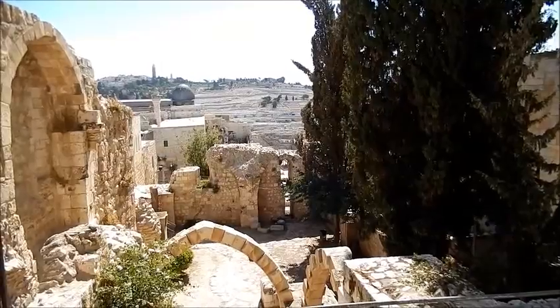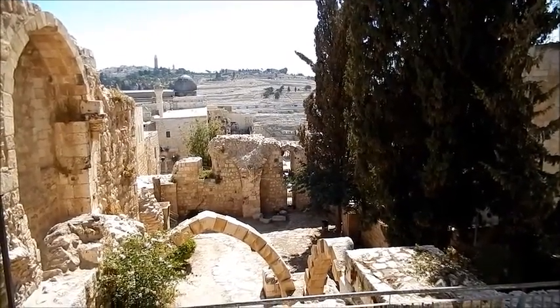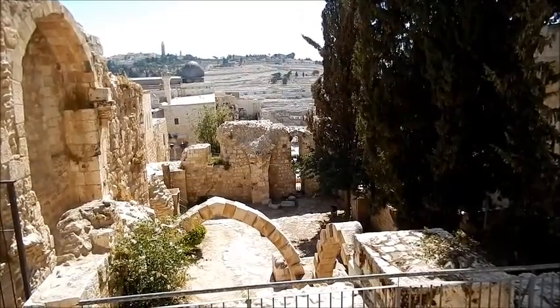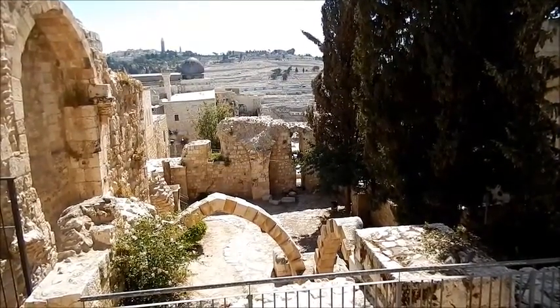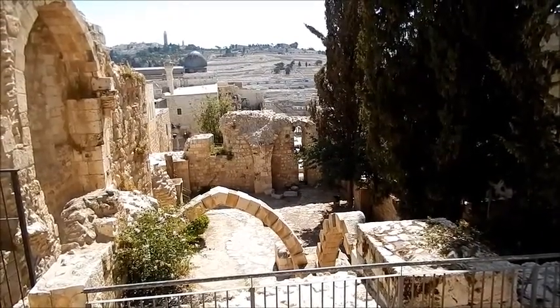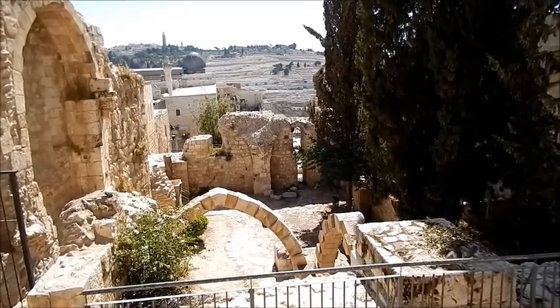Again, we're heading down to the Kotel, and you can see in front of you parts of the ancient city of Jerusalem that are in ruins, but they've been restored to some extent for tourists. Very attractive, actually.